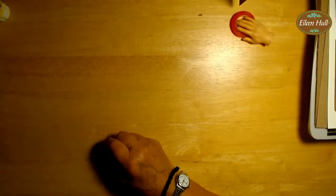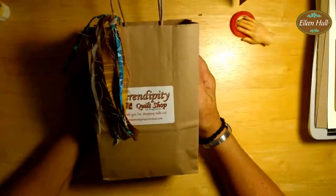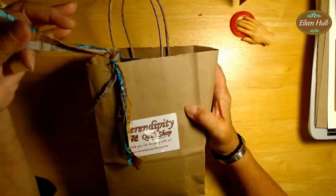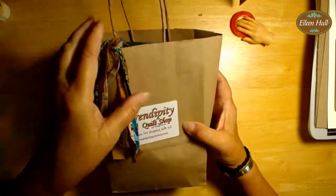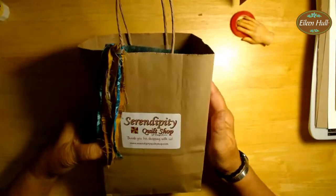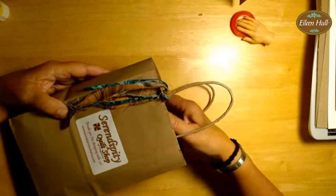Oh, wait, let me show you the stuff that I got at Serendipity, okay? This is that little quilt store I was at, and look at what they did with their extra strips of fabric. Isn't that a great idea? Look at how cool that is on the bag. Isn't that cool? Wonder if something is laminated. You can, I don't know. Well, hand wants to go help.